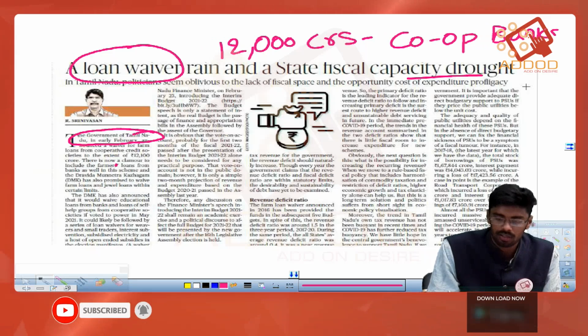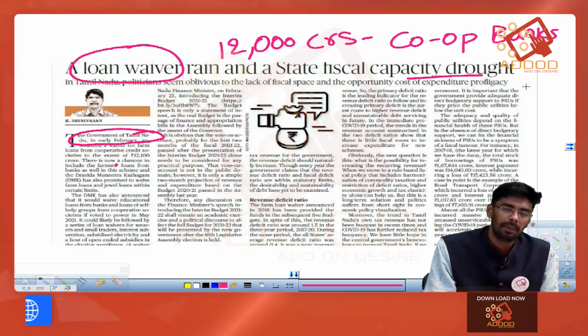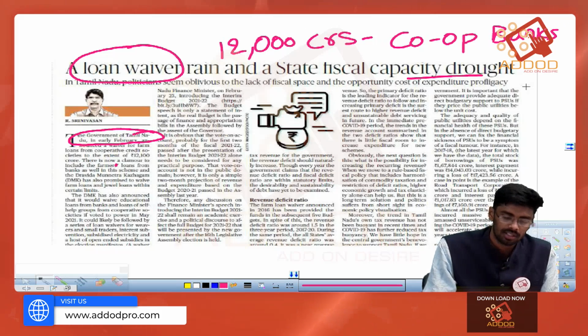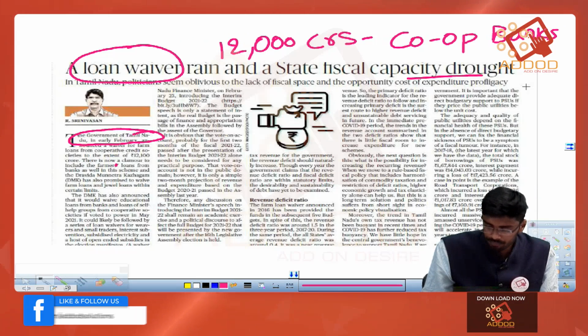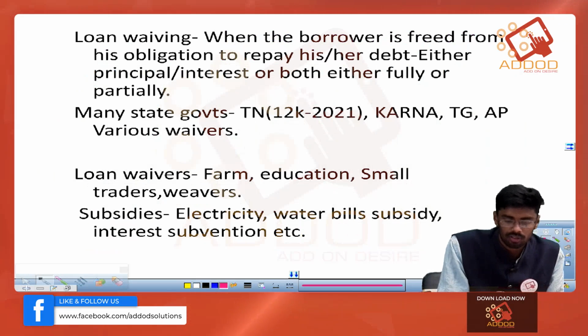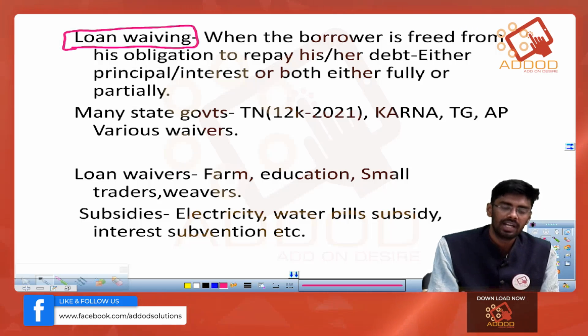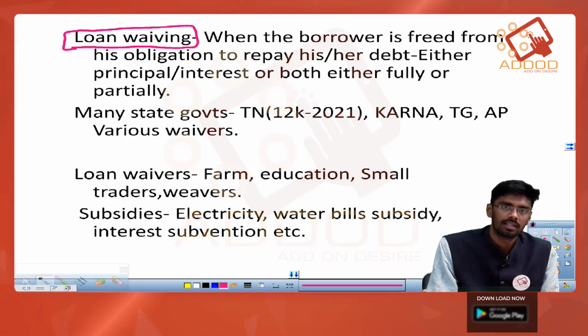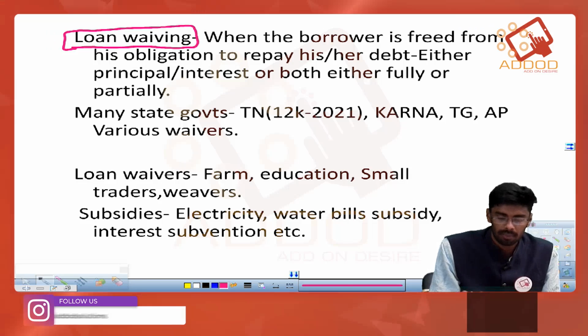So this amount taken by the farmers from the cooperative banks will be repaid by the state government and not by the farmers who had originally taken the loans. First, let's look into what a loan waiver is. When a borrower is freed from the obligation to repay the debt he has taken, the debt includes principal or interest or both. It may be partial or full.